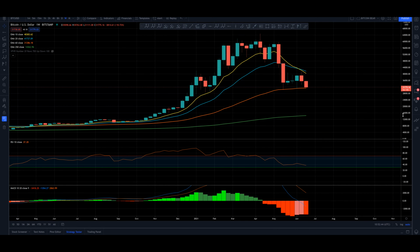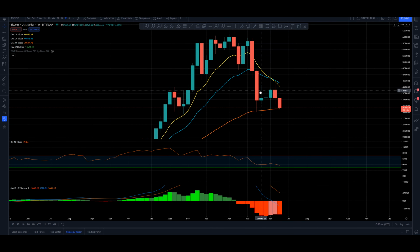So this has been a major level. The orange line here, which is the 60 EMA. Excuse me for one moment.